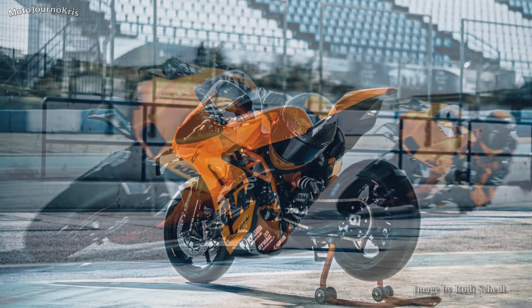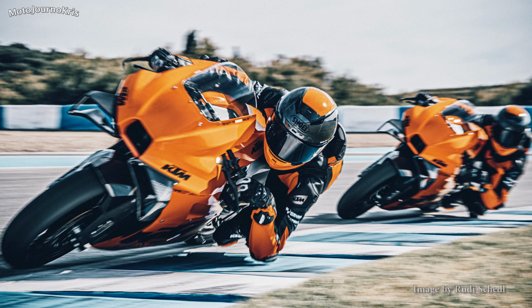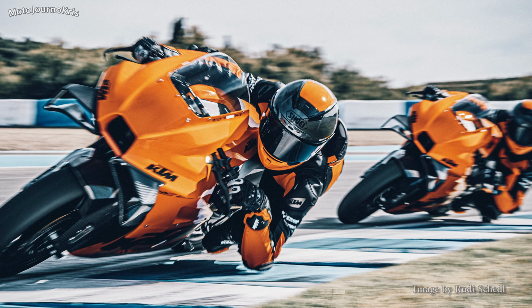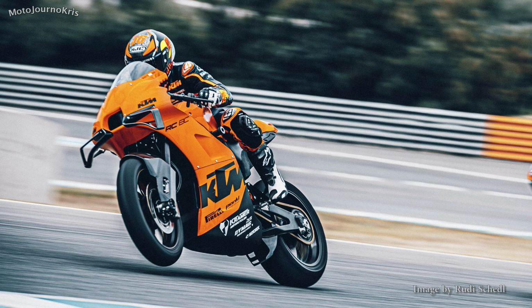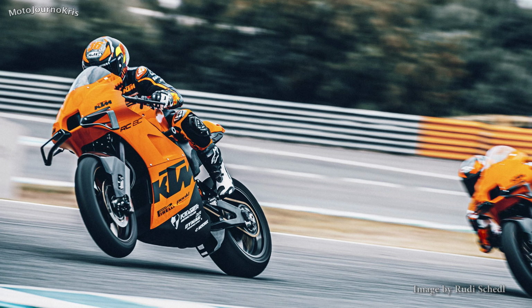KTM are describing this bike as the opportunity for amateur track riders to get a taste of what it's like Grand Prix racing, without needing the specialist team or the extensive maintenance and upkeep bill associated with it. However, I reckon there won't be anything amateur about the riders laying down the dosh to pick up one of these machines. I guess that just depends if you consider anyone who isn't a GP racer an amateur though.